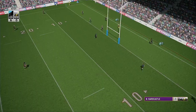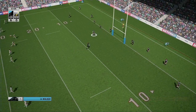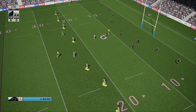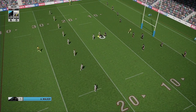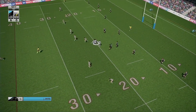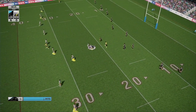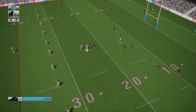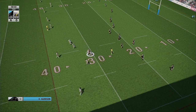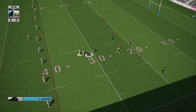Goes long. He's well positioned to take that kick up and over the 10-metre line. Good tackle. One. Release. He's held there. Pitts driving forward. Two on the kick going. Harrison. He's held there. Three.